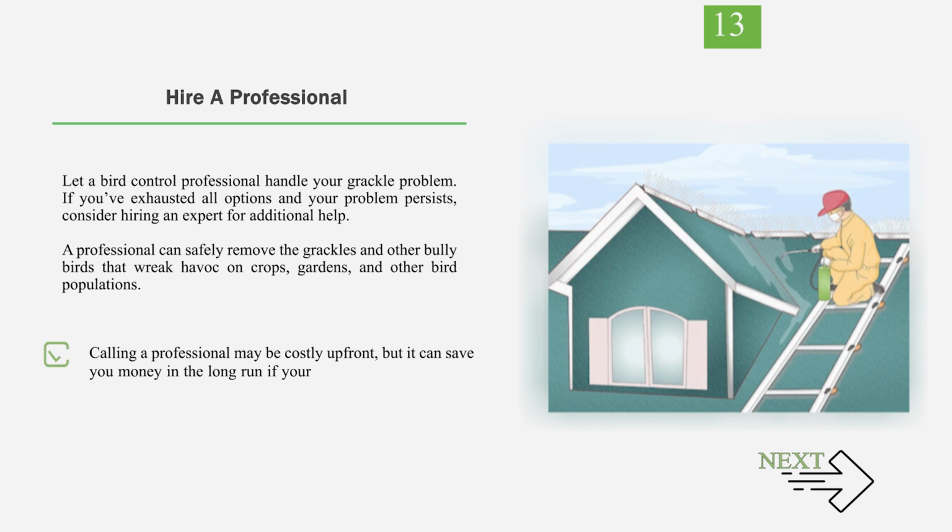populations. Calling a professional may be costly up front, but it can save you money in the long run if your property is large or your grackle population has gotten out of control. Professionals can help you decide which is the best course of action for your property and aid in preventing grackles from returning in the future.